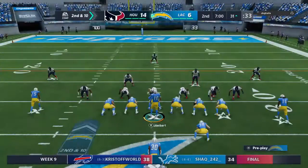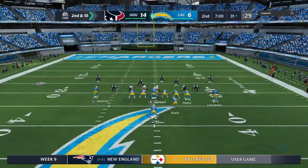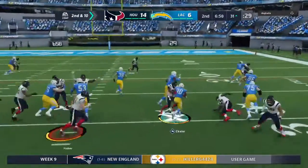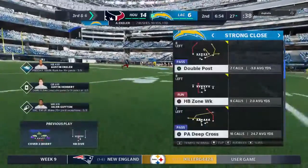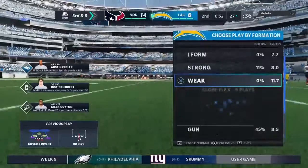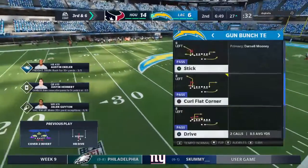Line of scrimmage, the 31 as they line up, 2nd and 10. Going on the ground with Eckler, and he'll be brought down at the 27-yard line. 4 yards the gain, and it'll bring up a 3rd down.